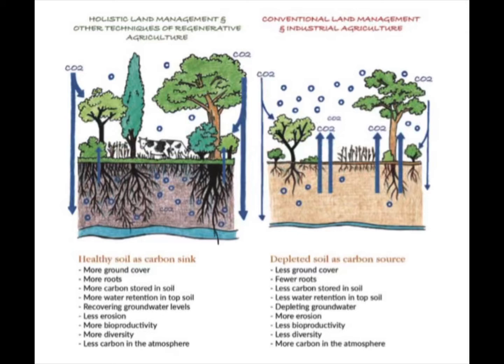And these are the benefits of regenerative agriculture. More ground cover, more roots, more carbon stored in the soil, more water retention in topsoil, recovering groundwater levels, less erosion, more bioproductivity, more diversity, and less carbon in the atmosphere. It's pretty much a win-win for everybody, isn't it? And you can produce a side income from what you're producing. So there's ecological and economic benefit from these practices.